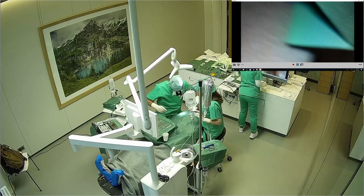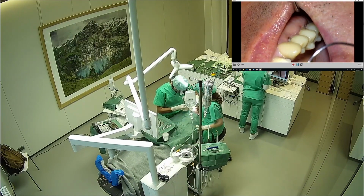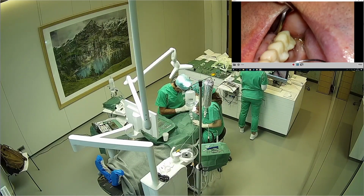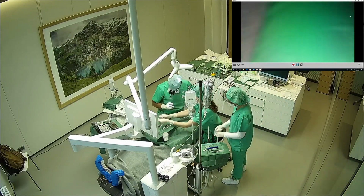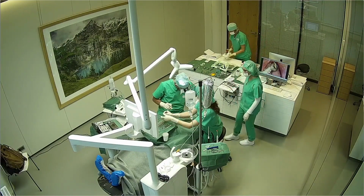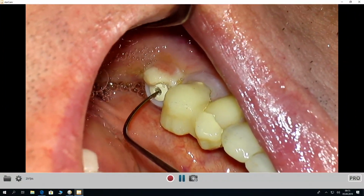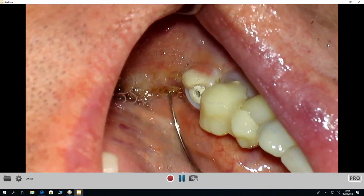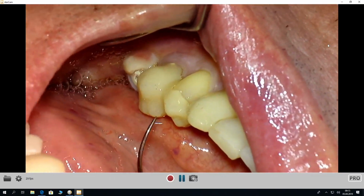So, that's the situation where we placed the temporary on this implant, and that is the implant in the very back. We see this implant, and the other one is a little bit hidden underneath the gum, but we see there's no tension since we did apical mattress sutures.